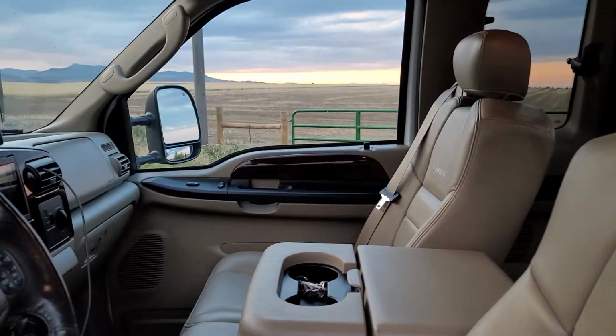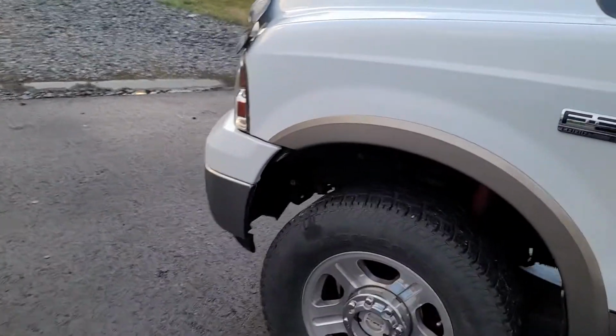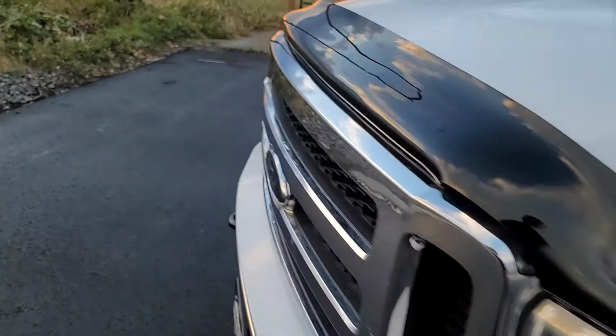It's pretty impressive, which is exactly why I bought it. It was literally the nicest, best maintained, cleanest Ford Power Stroke I could find, and I wanted something newer than a 7.3, so that's why I bought this one.